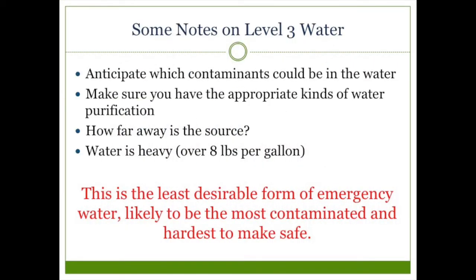Some comments on the level 3 water. I think the most important thing to remember is this is the least desirable form of emergency water. It's likely to be the most contaminated and the hardest to make safe to drink. One of the things you want to do is anticipate which contaminants could be in the water. And remember, in an emergency, there could be flooding, more industrial waste, and sewage can be washed into the water, so take that into consideration.